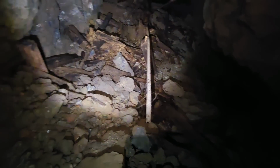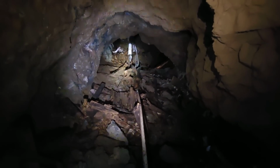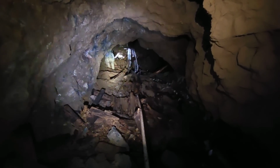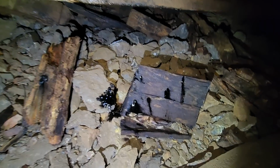Looks like there's the remains of a trestle in front of us here. You can see the support timbers or support columns. It runs off in that direction. Plus you can see the rail right there. So this would be the most logical way to keep going. So we're walking along the edge of the trestle here. Not on it because it's super rotted, but along it.